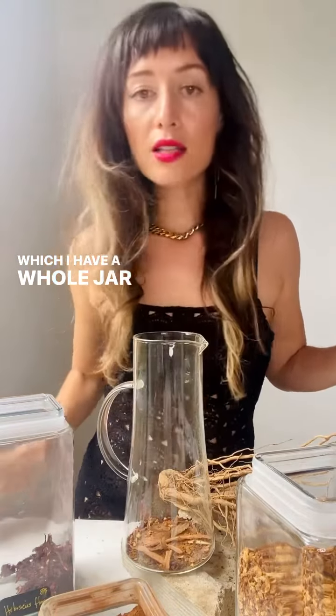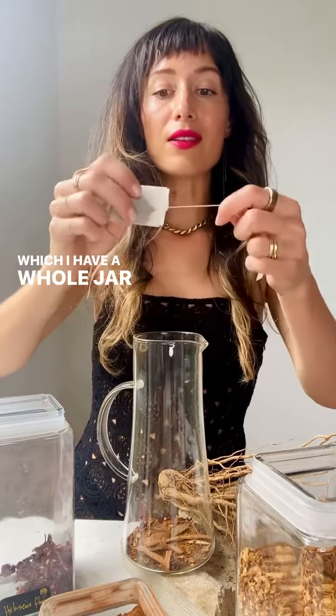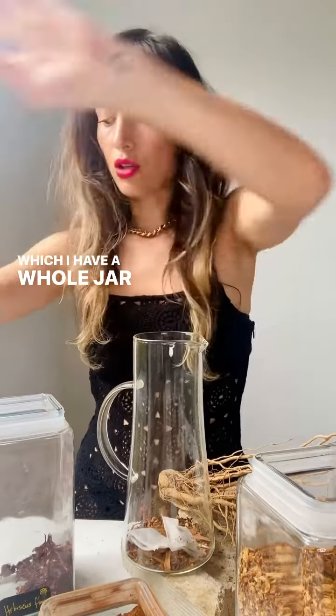And then last but not least, green tea. I'm using decaf green tea, and I just take the bags and lose the string so you're not steeping the staple. Toss a few bags in your jug.